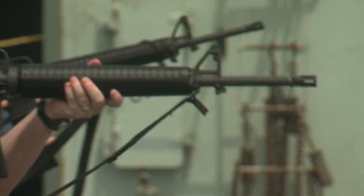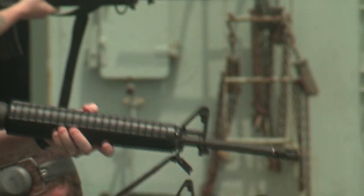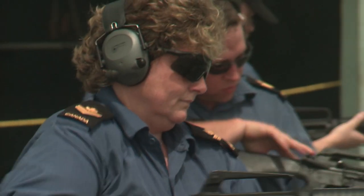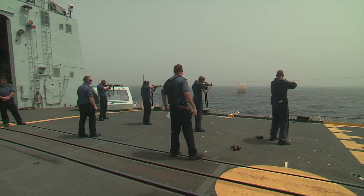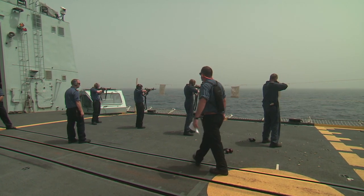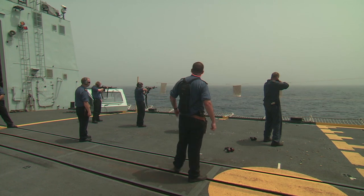The C7 can be fired in either semi-automatic or automatic mode and is capable of firing 700 to 800 rounds per minute. Remember, guys, let everybody else on the ship know there's a man here standing with a gun. What would you do? Security alert, security alert, right?